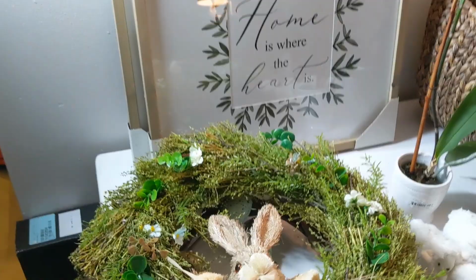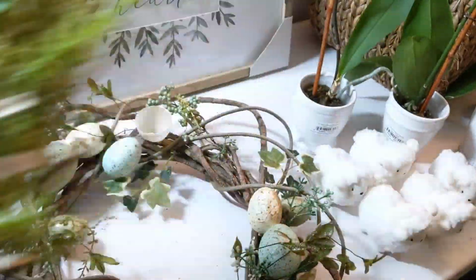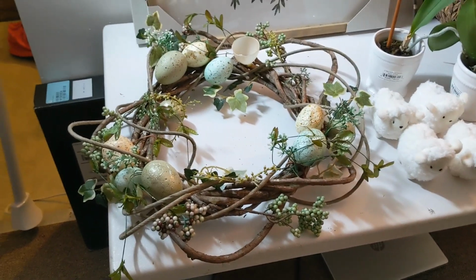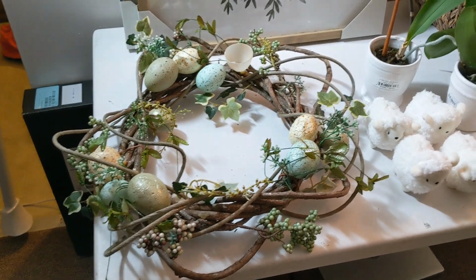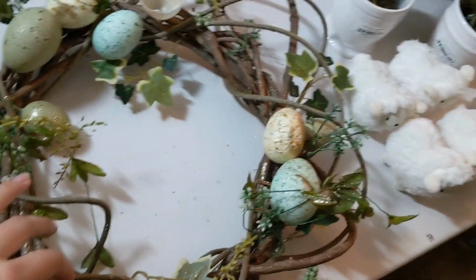I do think that with this haul, I might have found the end of my Easter dumpster diving finds. But that's fine with me because it is basically June. So ready for some summertime things.